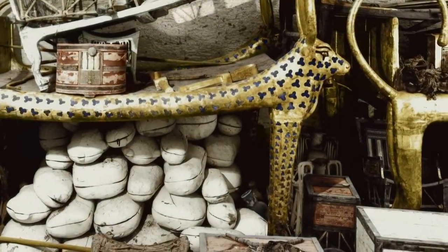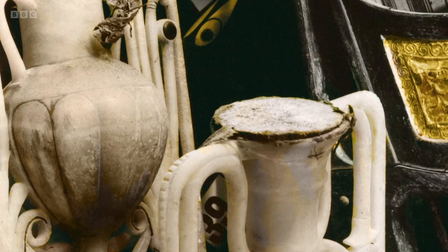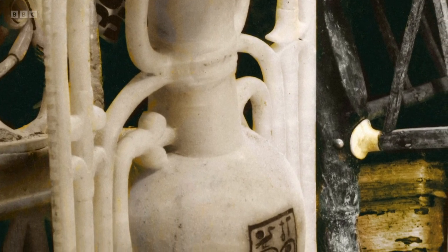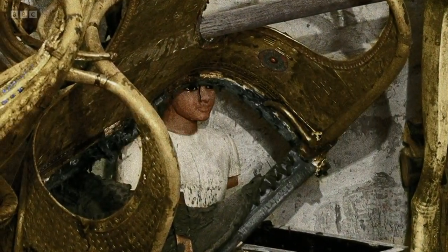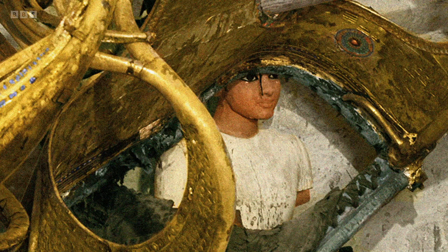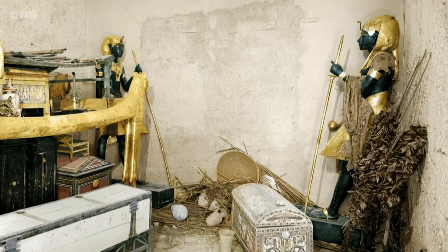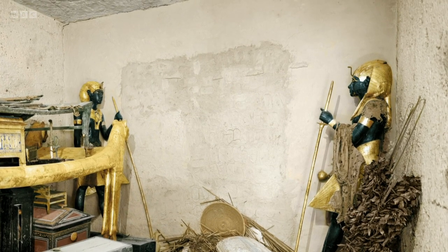By adding colour, we can dive deep into the context and detail of every object. I can almost feel the texture of these Egyptian alabaster unguent vessels. And colorization highlights easily overlooked items, such as the bust of the king peeking out from behind a chariot. But whilst these were incredible finds, there was still no sign of Tutankhamun himself. Even so, news of Carter's amazing discovery gripped the world.